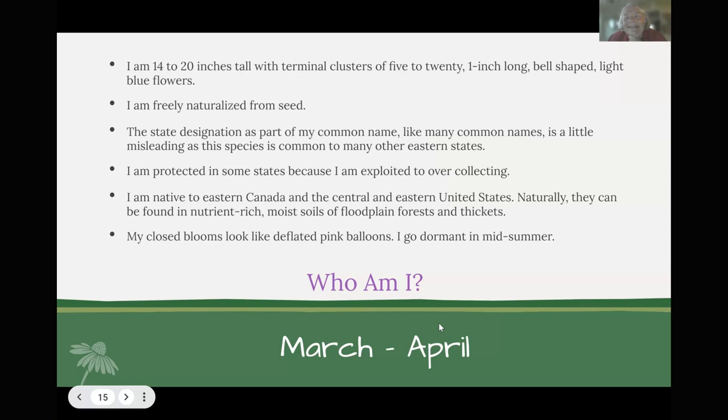Any guesses? Come on, Isaiah, give us a scientific name. Or a common name. Virginia bluebells. Nope, but you're close. Virginia's the first part. Go, Emily.